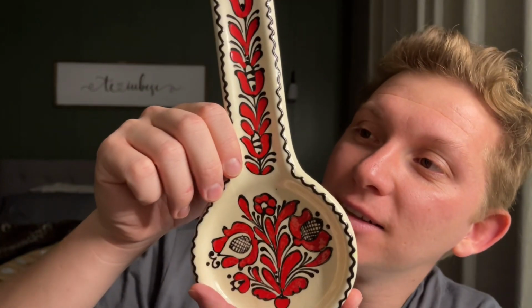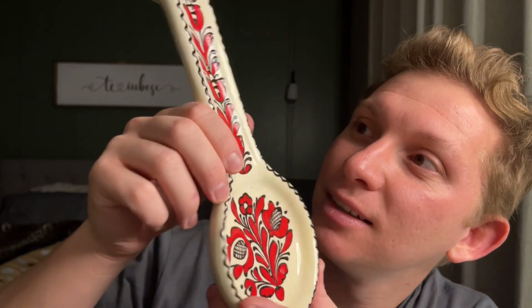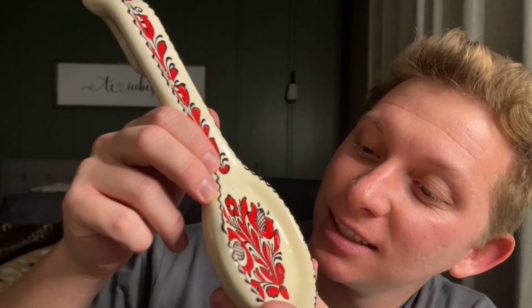So super cool. They handcraft a lot of this pottery. I'll show you another piece that I have from Corund. But look at these colors. Those reds, the blacks, they're hand painted too. That's incredible. I think what they're doing in Corund is something special.